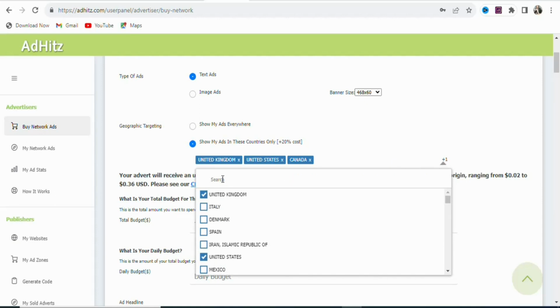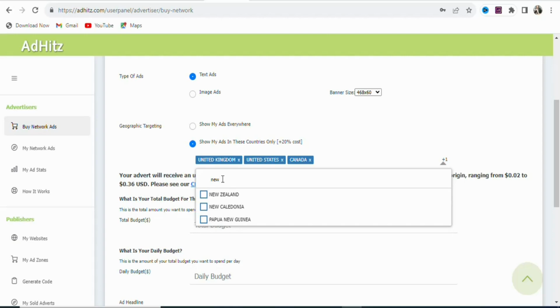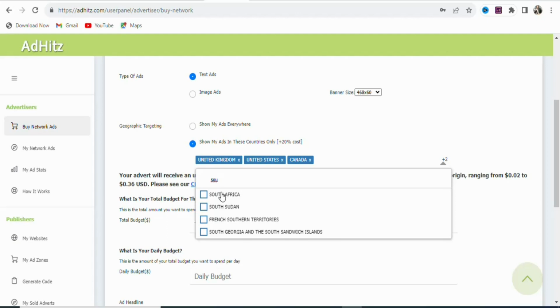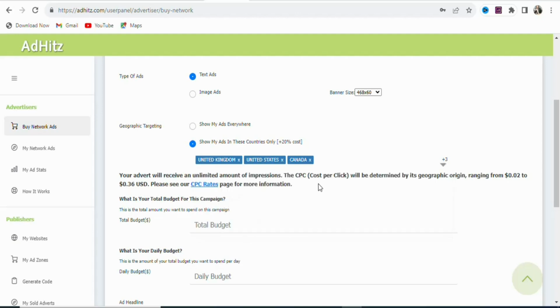Once that is done, you are also going to search for New Zealand. So search for New Zealand right here. As you can see, New Zealand right here, select it. Once that is done, you're going to search for South Africa. Search for South Africa right here. You can see it right here, select it. As you can see, that has been done. We have selected 6 different countries.